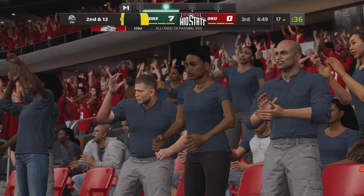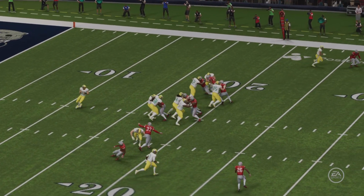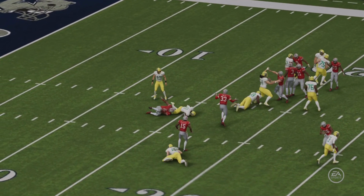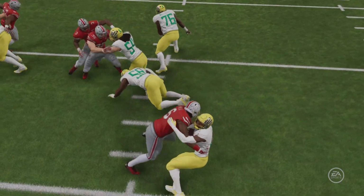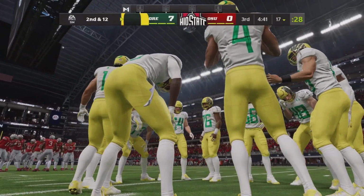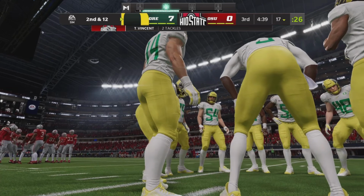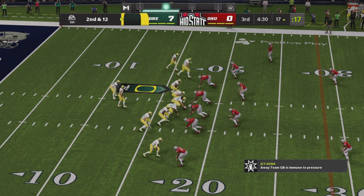And that's what this defense is going to need to do more in the second half. Good pressure that time, forces some indecision in the backfield. He's going to wind up being taken down for a nice loss. Play of the drive goes backwards. Now they'll come up on 2nd and 12.